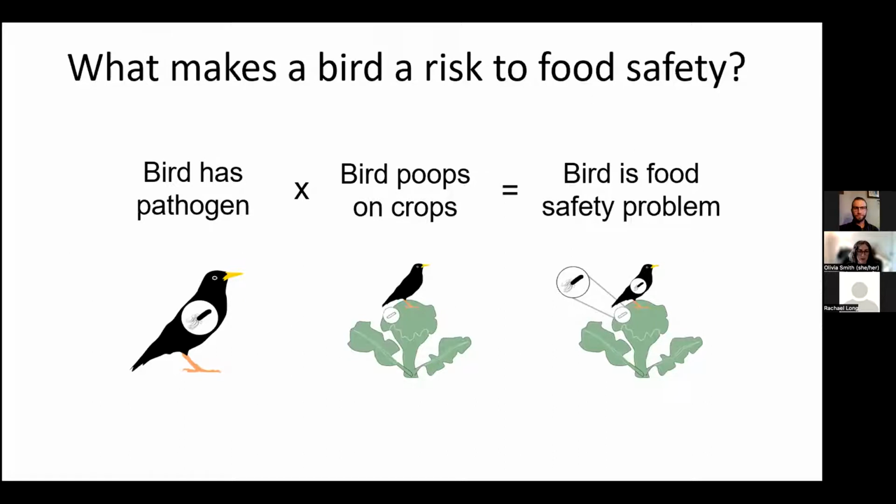And so when we start to think about managing for this risk or understanding the risk, we can think about how different farm management and larger scale, farm neighborhood processes impact each of these parts of the equation. So first I'll talk about some of our research on what we've seen is important in mediating if birds are carrying foodborne bacteria, as well as how often we've found these bacteria in bird feces.